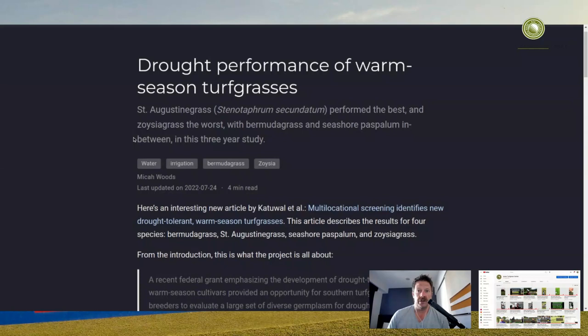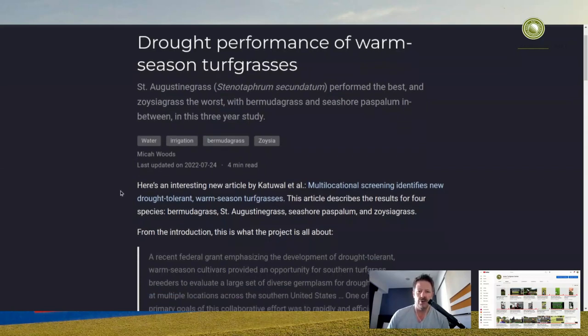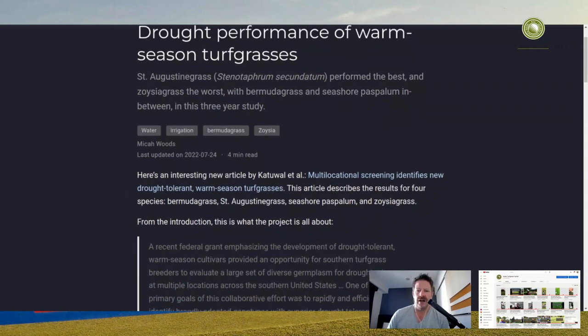It did this over 3 years, and it reports on results from the state of Georgia. And it's an article that was written by Katawal et al. Titled Multi-Locational Training Identifies New Drought-Tolerant Warm Season Turf Grasses.